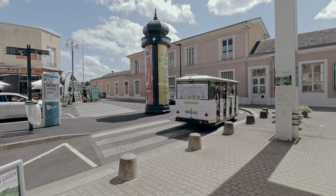Oh, look at this. There's a train. It's so cute. Look at this. So yeah, this is the train that we're gonna take next time.